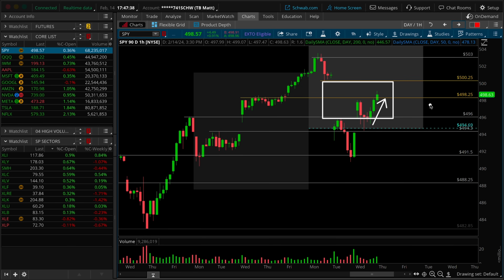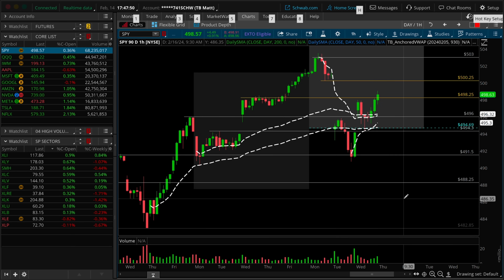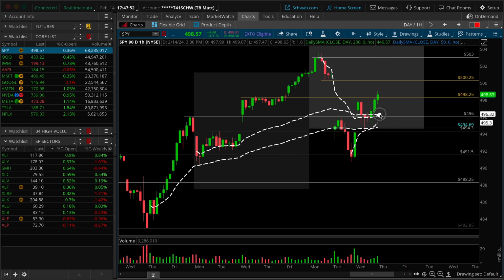So again, when we're trying to assess who is in control of this marketplace, I think that all of the evidence really points towards the buyers still, even after the CPI gap down. Let's take a look through the lens of the anchored VWAPs intraday. Notice that this is just absolutely phenomenal. Confluence at 496, the all-time high anchored VWAP paired with this one from back here on that higher low.